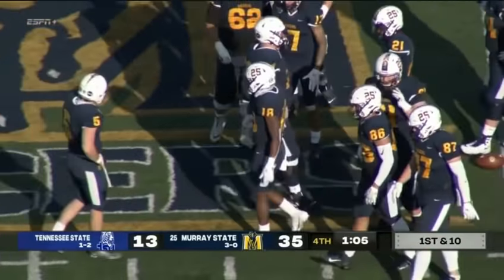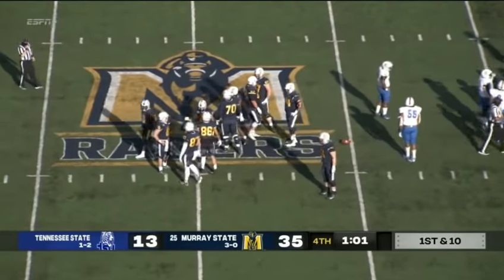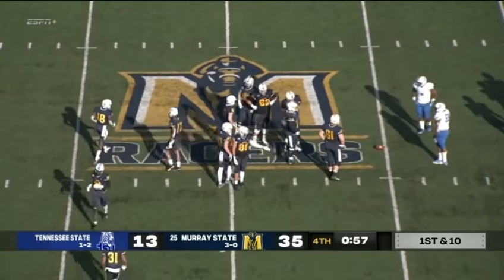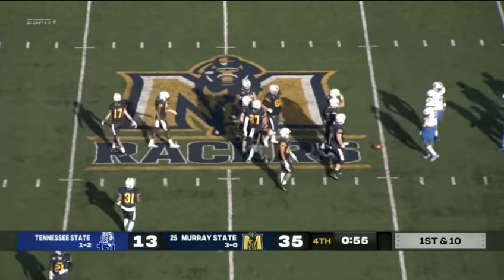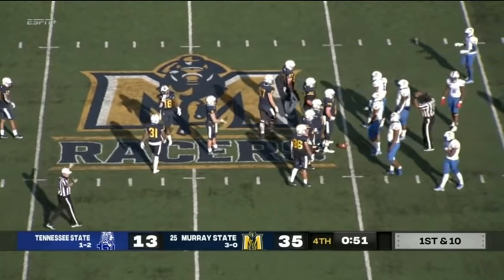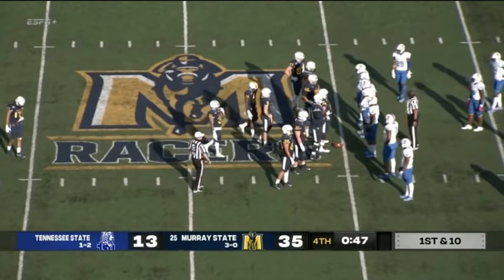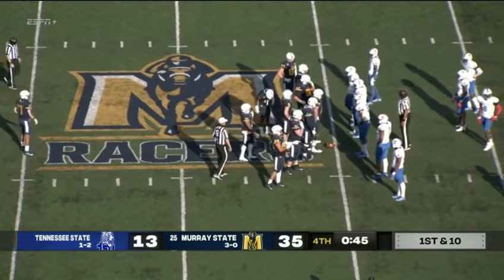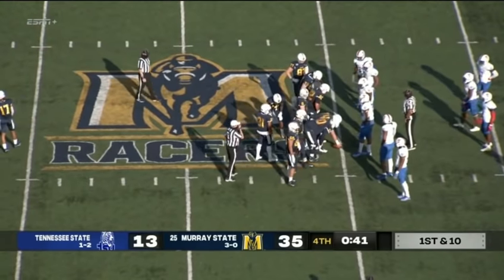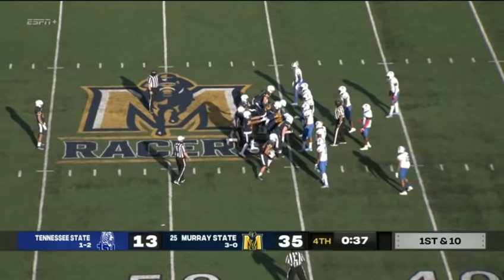Dorsey with another stop. So in a game that started with some head-scratching, with TSU just shoving it down the field, it's ending the way the Racers wanted it to. Yeah, Neil, again, you look at the fact that the Racers came in 3-0, against a team who had only won one ball game so far this year. Kind of what the Racers had expected. But, again, the Racers are going 4-0 since the last time Houston Nutt walked the sideline, which is boding well for Coach Hood and his staff and his players.